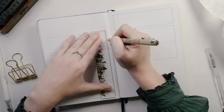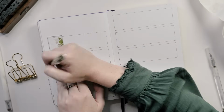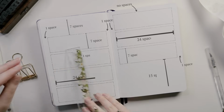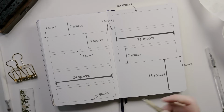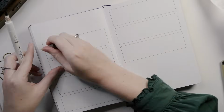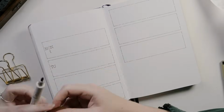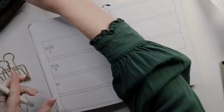This one is a pretty classic horizontal weekly. I like to have 4 days on the left page and then 3 days on the right, leaving a little bit more space for decoration at the bottom of the right page than at the top of the left. If you prefer a more symmetrical layout, then you can add one more box to the right page and make that a note section or a list of tasks for next week or something like that.